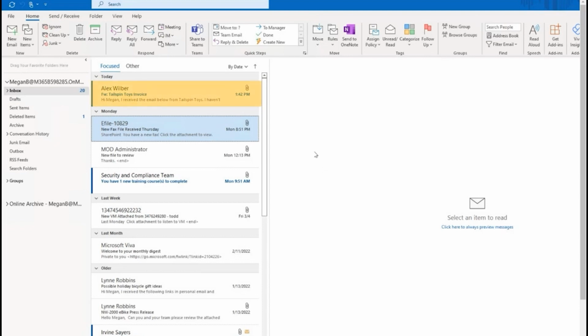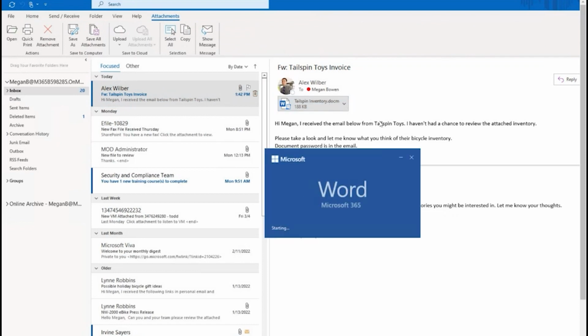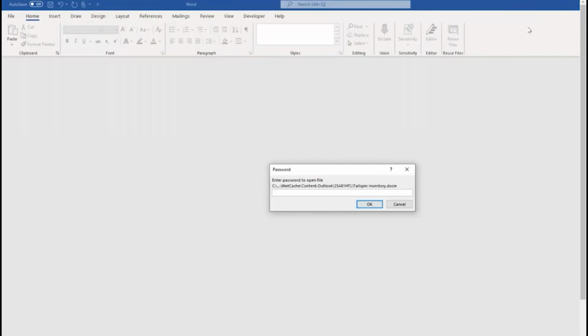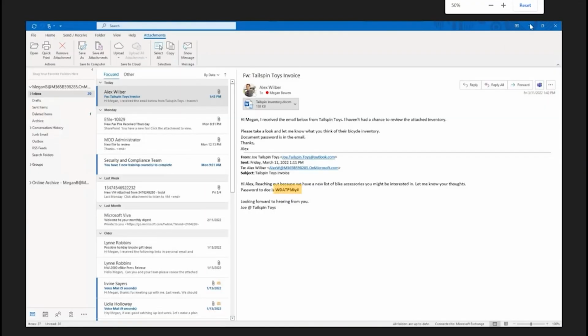As is often the case, here we can see an attachment on the forwarded message from Alex about a bike accessories inventory from a third party. The attachment is a Word document and it's encrypted by the attacker. Now, standard AV measures aren't really designed to scan encrypted files, and they can't normally open an attachment like this without a decryption password. So what is the strategy here?